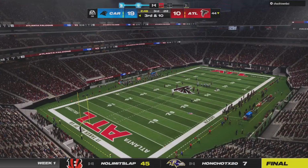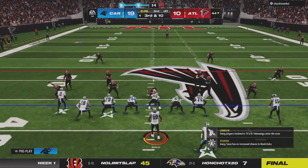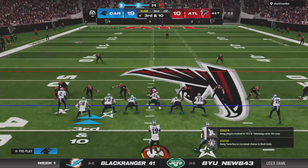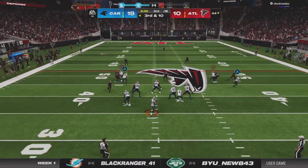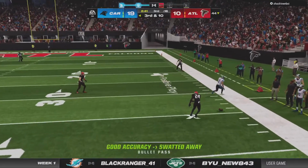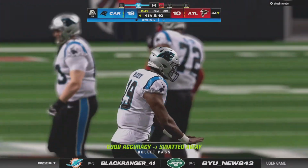Haven't done anything so far here in the second half. They had the incomplete pass on 2nd down. Now they need a big play here, 3rd and 10. A first throw now for the backup Watson. And that will be incomplete.